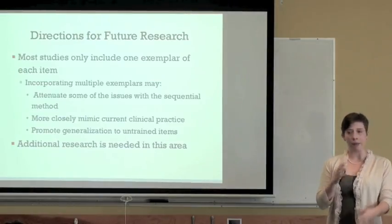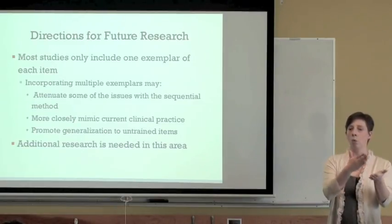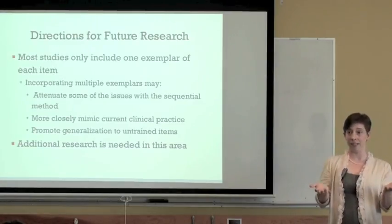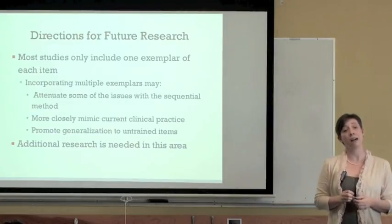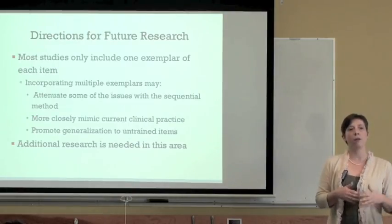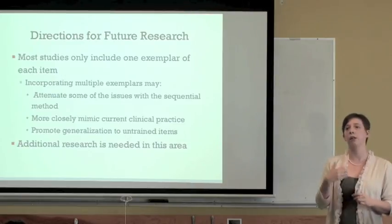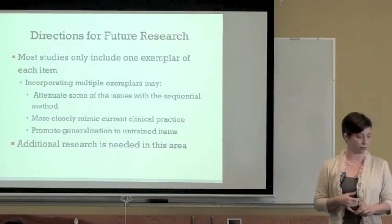Because I think that because the stimuli are ever changing and it's not the same one, two, or three stimuli over and over and over again, because you're incorporating new stimuli, it might be the case that the sequential method is not as detrimental. Because the stimuli are changing, they're going to be more likely to attend. So this is something that I'd like to see future research address.